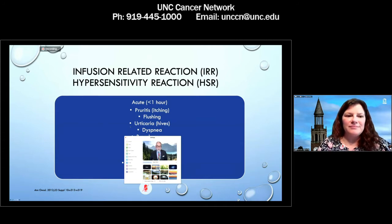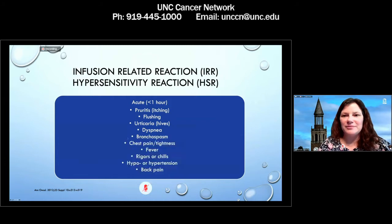There are other neoplastic agents that I'm sure anybody who's worked with cancer patients has experienced. So etoposide or other monoclonal antibodies like trastuzumab or daratumumab are also known to cause infusion-related reactions, but we're not going to talk about those today. I had to limit the scope a little bit here.